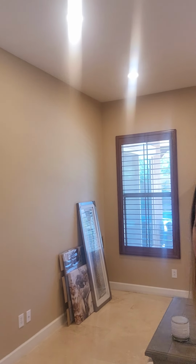I forgot to tell you the best part. This house is on a 14,079 square foot lot. So the lot size is huge and the views are phenomenal. It backs to the mountains. And it looks like all the building's done behind there, so you don't have to worry about losing your views.